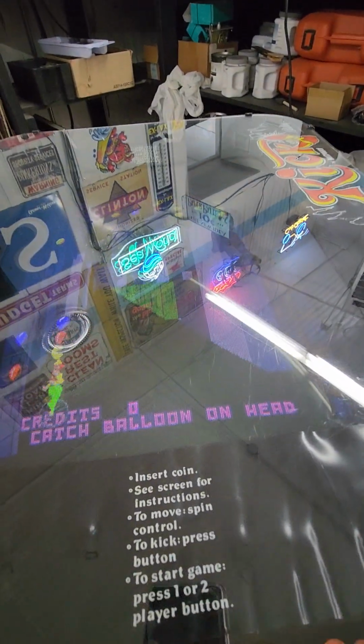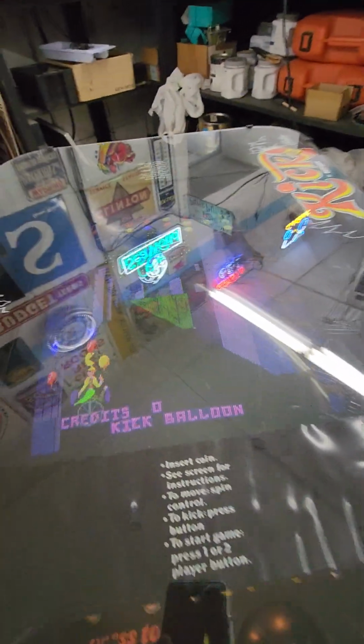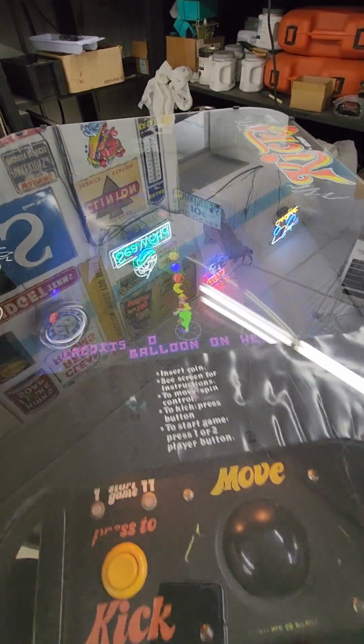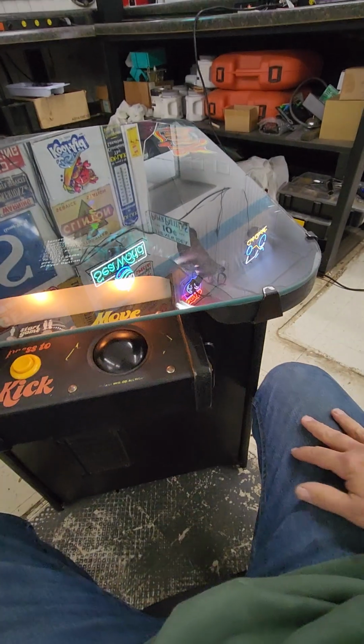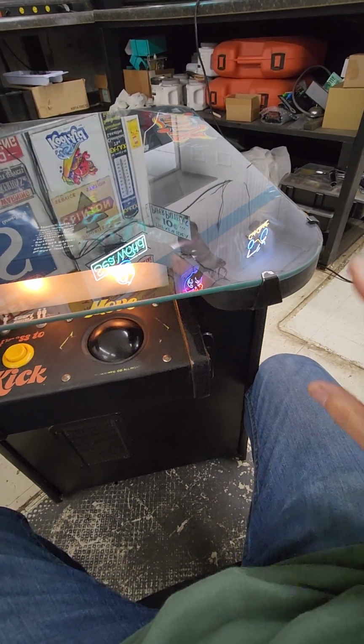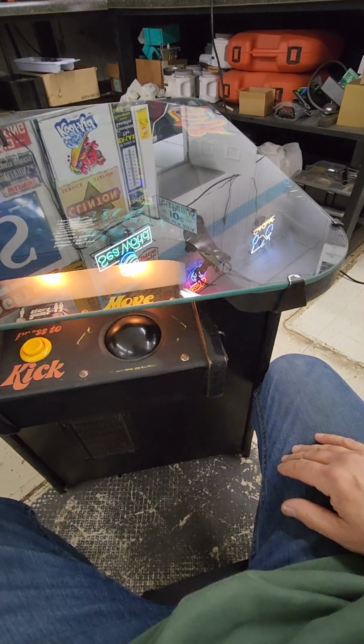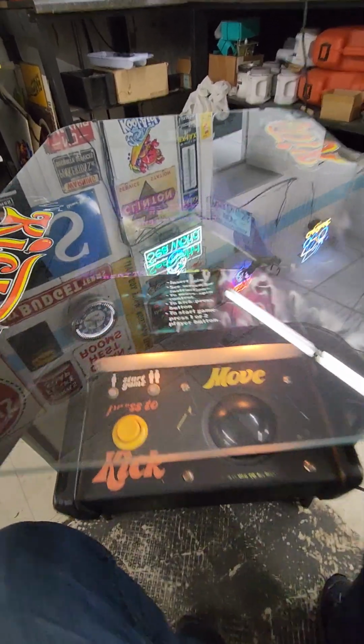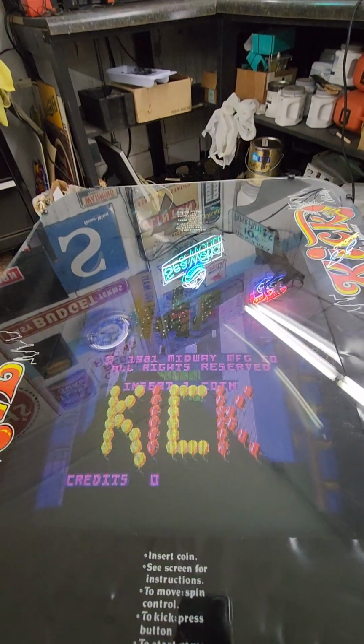I gotta admit, getting this working, this is the first time I've ever played Kick, despite the fact that I've had, I don't know, a bunch of these over the years. I'm down to where after I sell this one, I'll have one cocktail and one upright, and I probably won't sell either of those. So this is the last Kick I'll be selling.